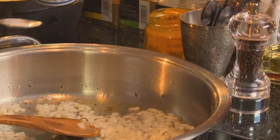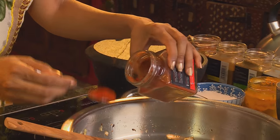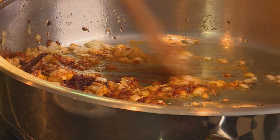Season the onion with some salt. You don't have to make a complicated dish to make it flavorsome. This is a tribute to simple food. The onion's ready. 2 teaspoons of red chili powder on top of the onion. And next, ginger and garlic. And gently stir that into the hot oil.